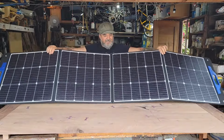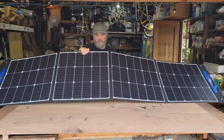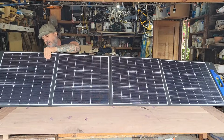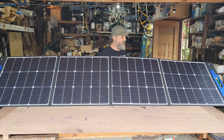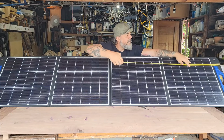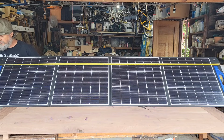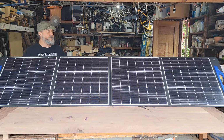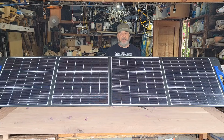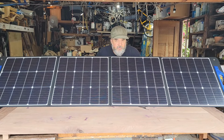Let's get an overall length on it. I wasn't gonna stand it up, but since the one leg is out, let's do it. I think some of this is going off screen for you. Look at that, 91 5/8, or 232.7 centimeters. Interesting. That's huge. That is going to generate a lot of energy to charge whatever it is you want to charge.